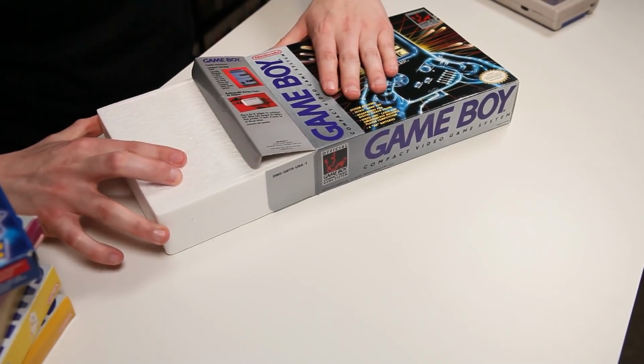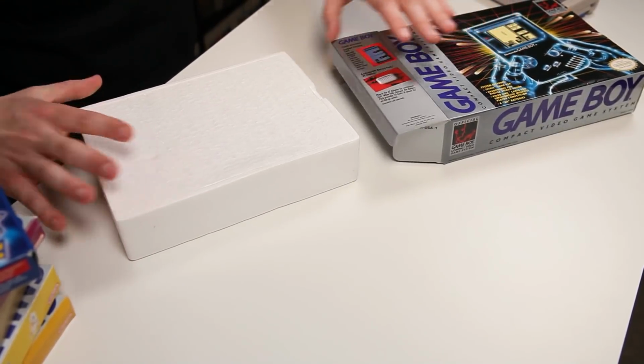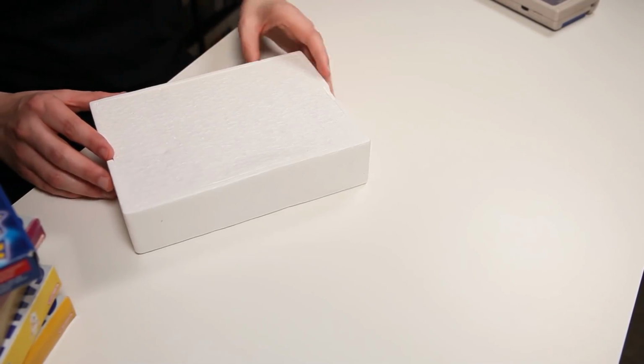All right, let's flip it open. Batteries, headphones, game, manual, Game Boy. That's what we're looking for. Just been sitting on it this whole time. Well, that's sweet. I never knew that they had a layer on the top like that. That's pretty cool. Moment of truth. Moment of truth.